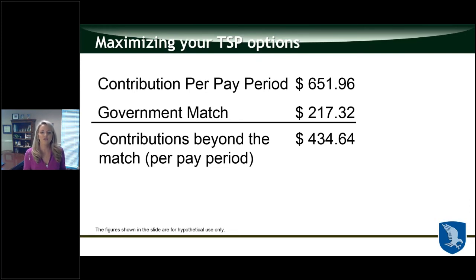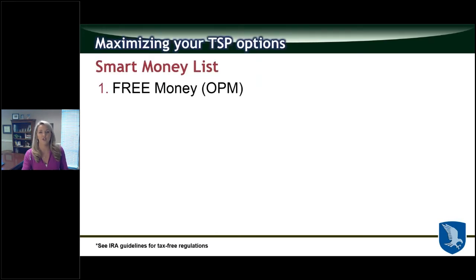So first, let's walk through the best places for you to have your money when you retire and you enter into that distribution phase. This is what we call a smart money list, and you'll see the first thing on my list here is free money. And you see in parentheses there, OPM. You may know what OPM stands for. If we're talking about free money, we're talking about other people's money, right? But those two words are great together, free money.